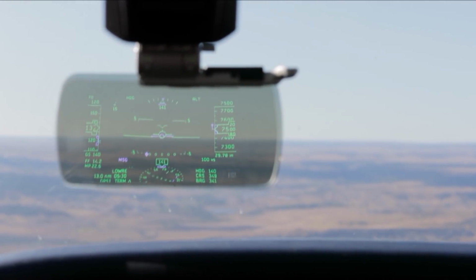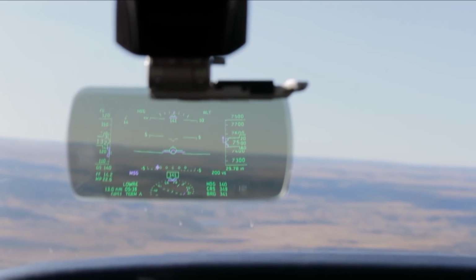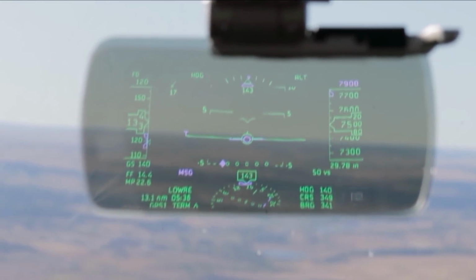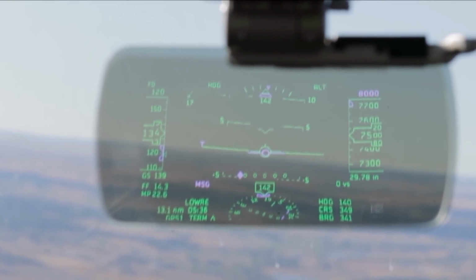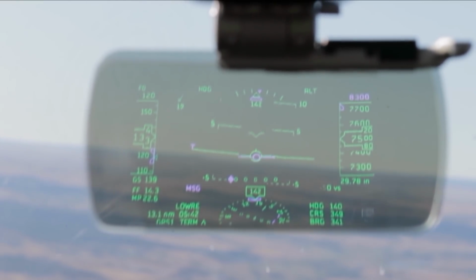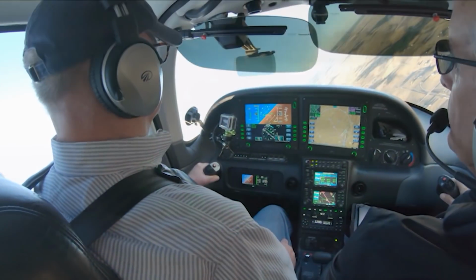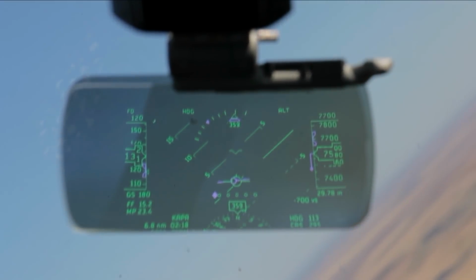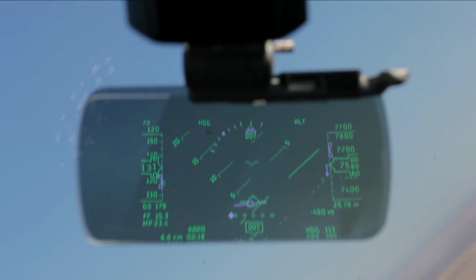The flight path marker can also give commands to show the pre-selected altitude. Notice that the lower left portion of the display is changed to show fuel flow, manifold pressure, and ground speed. The marker is great for holding altitude in steep turns. Just keep the marker over the cue and you won't lose or gain altitude.